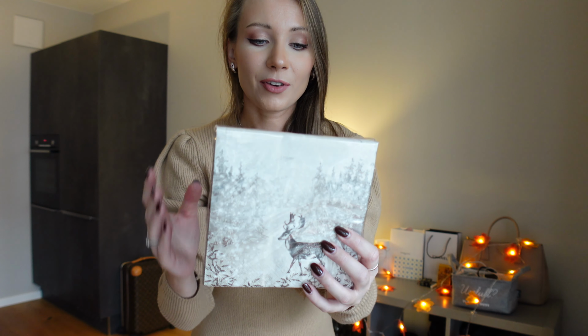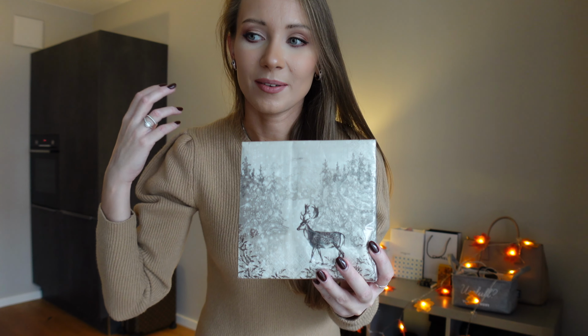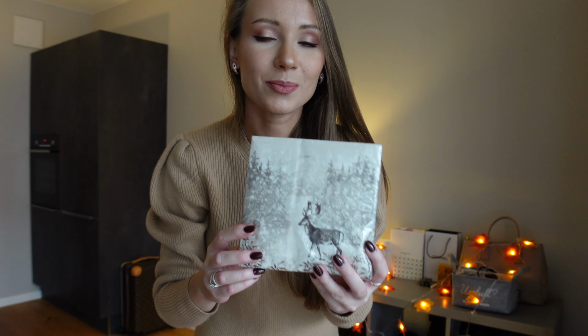The next thing that I got is from H&M Home as well, and this is something really small and inexpensive, but it brings a smile on my face. These are the paper napkins. I very often buy some cute paper napkins to put on my table, and this small thing really creates the mood for me, creates the atmosphere in the room and makes me happy.